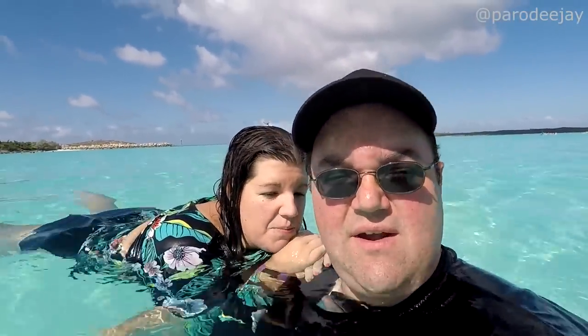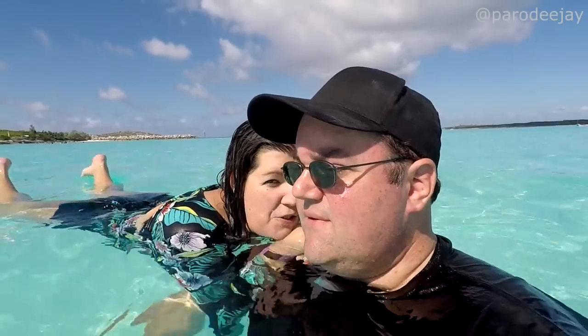Stingray. Yeah, the stingrays, maybe they come out in the afternoon. I think they're afternoon stingrays. It sounds right. Sounds legit to me.